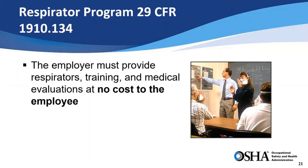And what that truly means is what it says, no cost to the employee. So if you, for instance, send an employee to their doctor for a medical evaluation and you ask them to do that after hours and you don't compensate them for their time, that is at the burden or the cost of the employee. So that would be against OSHA's take on that. So time, money, effort needs to be on company time, and that's essentially what that means. Next slide.